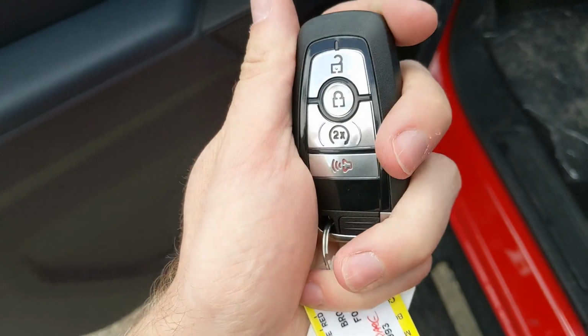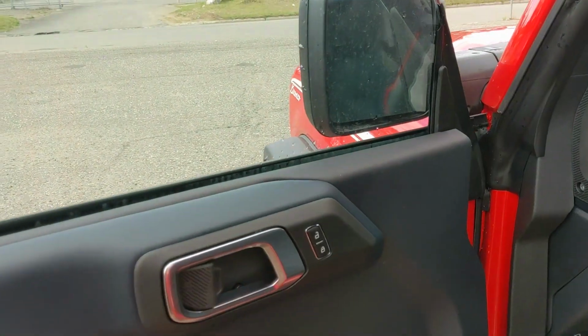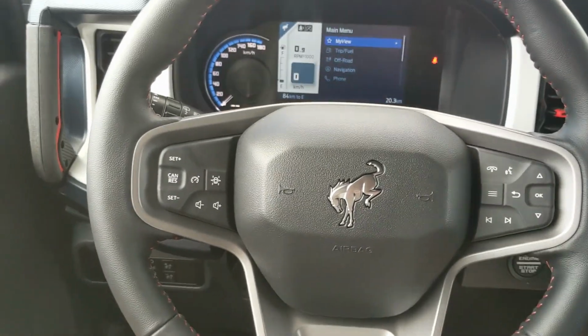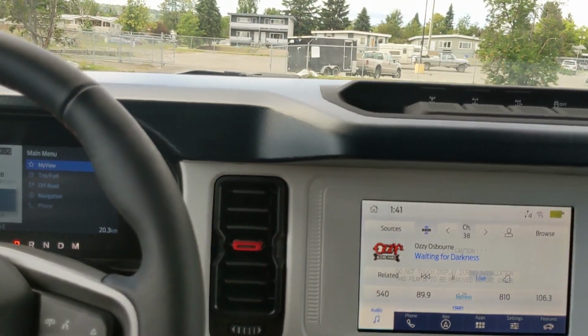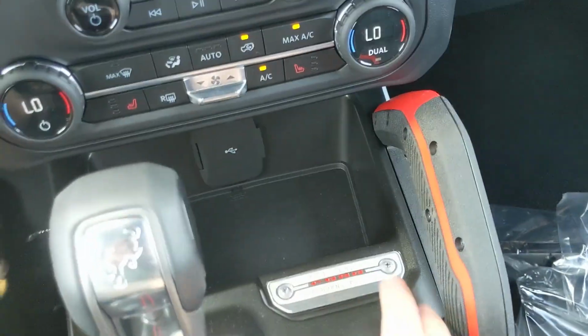And this vehicle has a remote start, so no need to go outside to warm up your SUV. Looking in, you do have power windows, power mirrors, and power locks. Now, sitting in the vehicle with it running, the interior matches kind of the exterior with the red and white accents all over, even the plate down here.